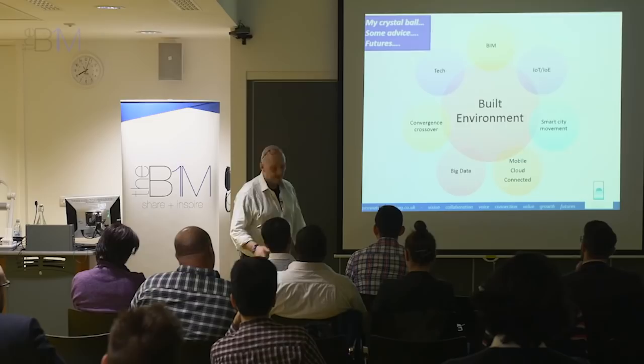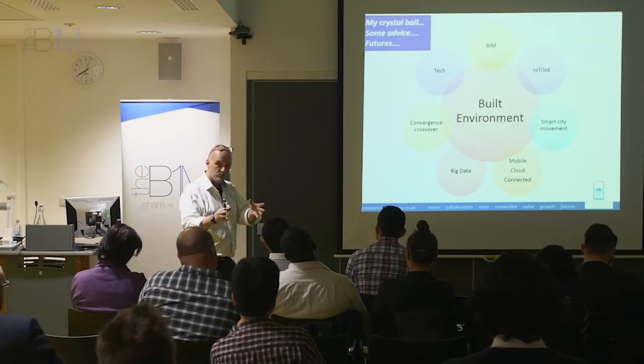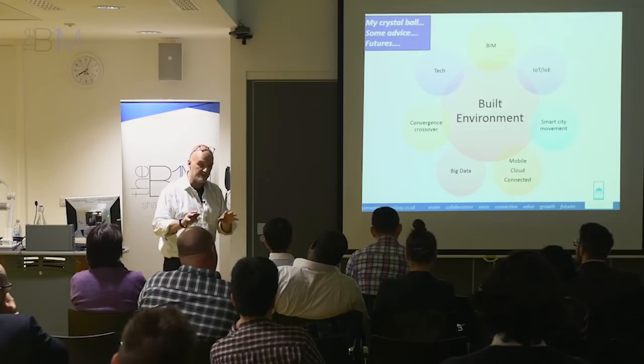Big data is going to continue to play a bigger and bigger role in our lives, in the way people use information about us. It's our information. And people are using yours and mine, and we're not making any money out of it. That needs to change. And there's going to be a lot more convergence and crossover between sectors and industries and disciplines, where suddenly we'll all be able to do all sorts of things because we've got the technology at our fingertips.